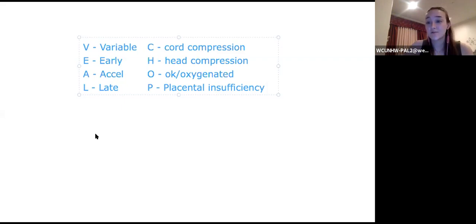Accels are accelerations. Accelerations are great. We love accelerations. Accelerations means that the baby is fine. The baby is doing amazing. The baby's oxygenated. Their nervous system is intact. They're happy. They're fine. We love accelerations when we're doing an NST.